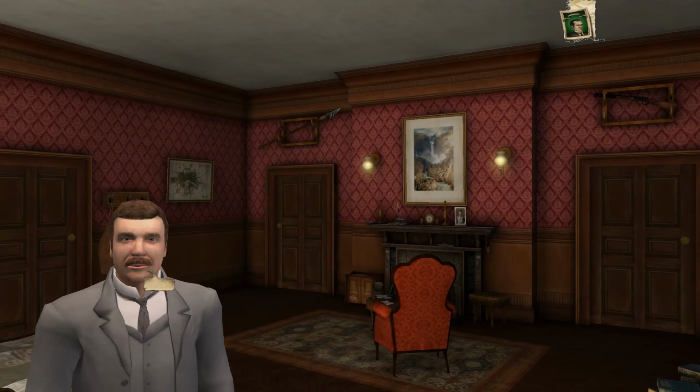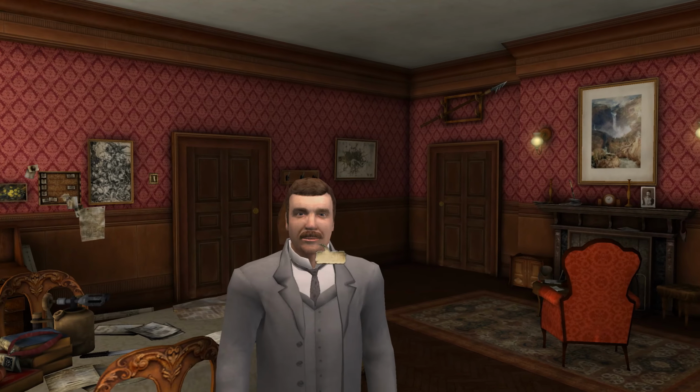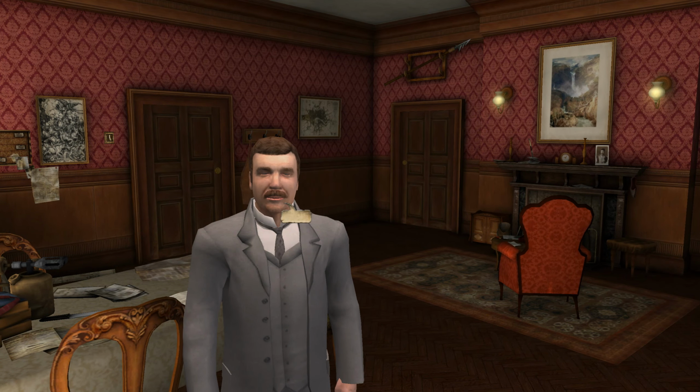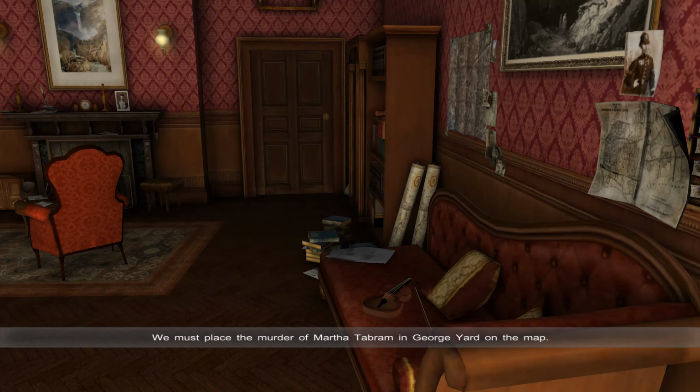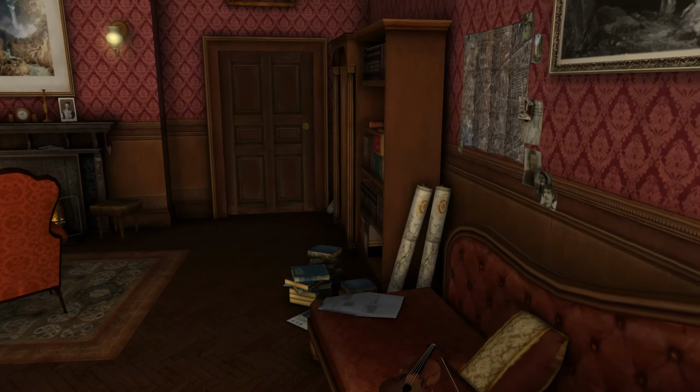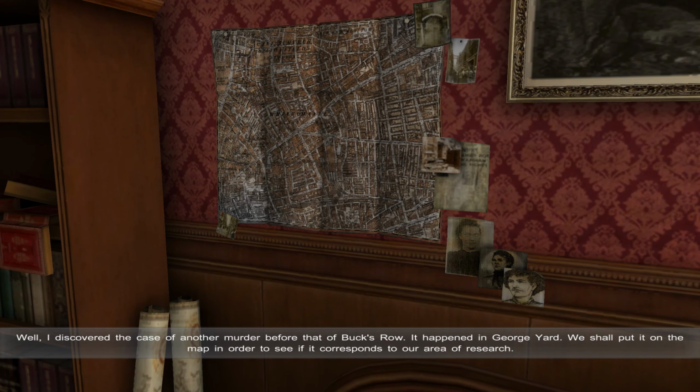Okay, so now we've got more information on this Dr. Tumblety. We must place the murder of Martha Tabram in George Yard on the map. Alright, let's go to the map then. Well, I discovered the case of another murder before that of Bucks Row. It happened in George Yard. We shall put it on the map in order to see if it corresponds to our area of research.